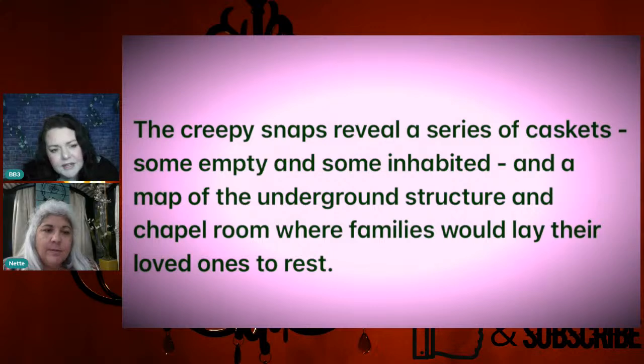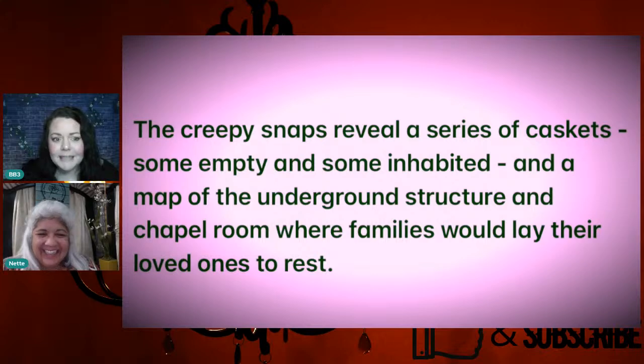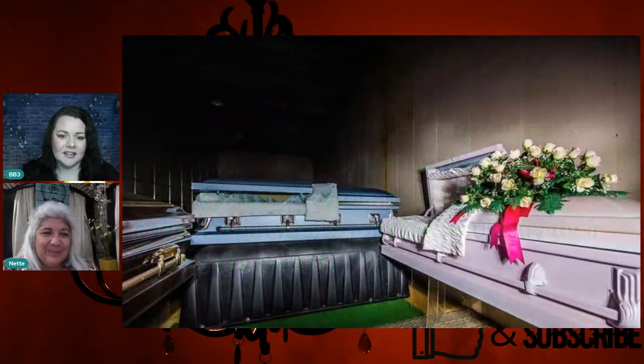So they kept exploring. Yeah, obviously they kept going. They're braver than me. Yeah, me too. It is sad though, because that is someone's loved ones that are just out in the open like that.